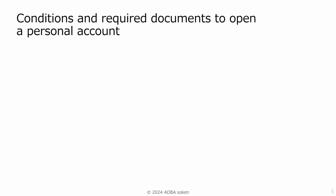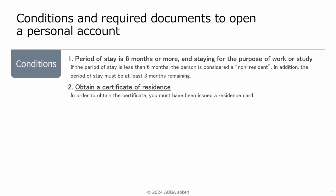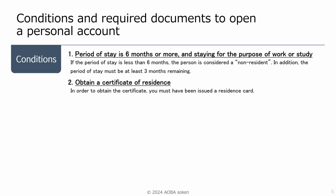Let's take a look at the conditions and required documents for foreigners to open a personal account. There are two main conditions. The first is that the period of stay is 6 months or more, and the person is staying for the purpose of work or study. You must also have a valid period of stay remaining. This is because if the period of stay is less than 6 months, the person is considered a non-resident.